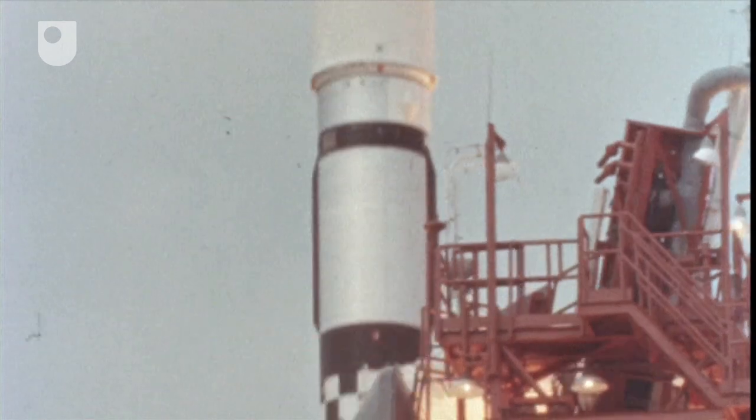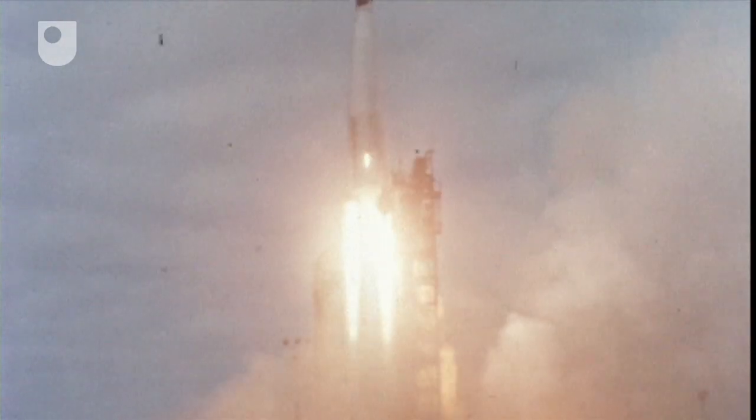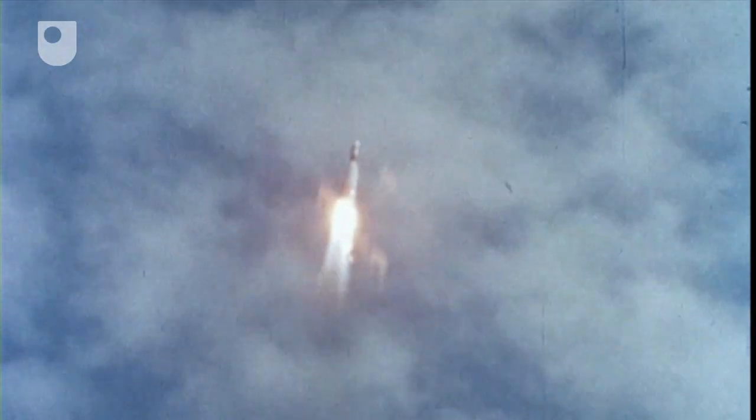Liftoff. Roger. 3 seconds. We're on our way.